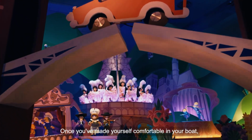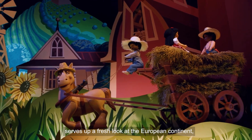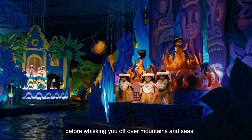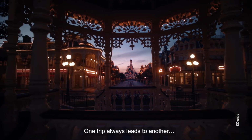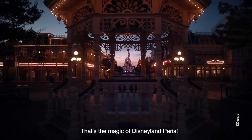Once you've made yourself comfortable in your boat, the happiest cruise that ever sailed serves up a fresh look at the European continent before whisking you off over the mountains and seas to explore horizons new. One trip always leads to another. That's the magic of Disneyland Paris.